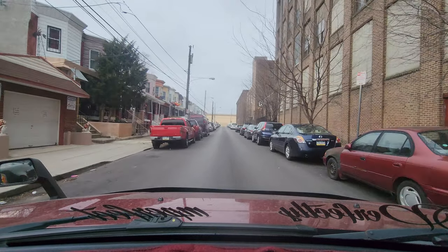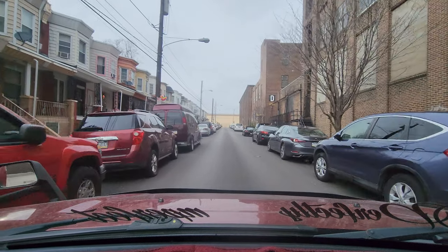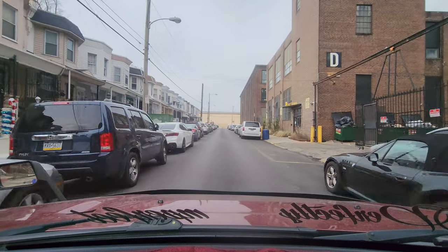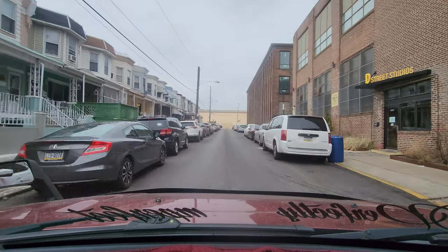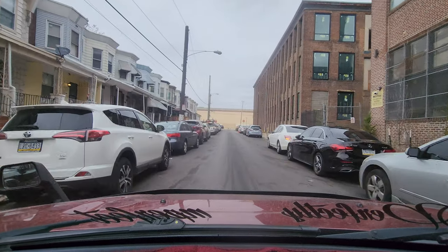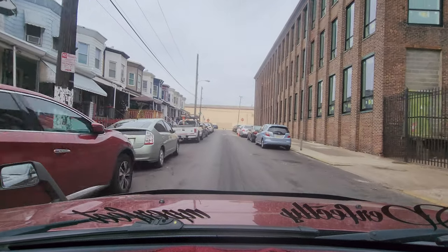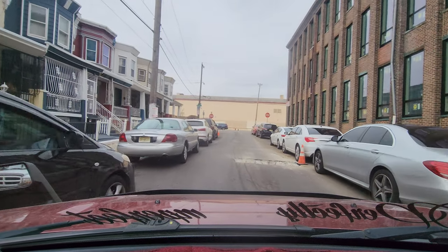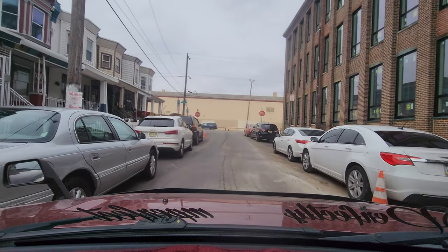All right, and now we're going to continue traveling forward, which is northbound. We're traveling about 15 miles per hour. You got D Street Studios on our right-hand side. They repurposed one of those warehouses. This one on our right looks like they installed a bunch of new windows, which means it will be repurposed soon. Wow! Incredible pothole, guys.